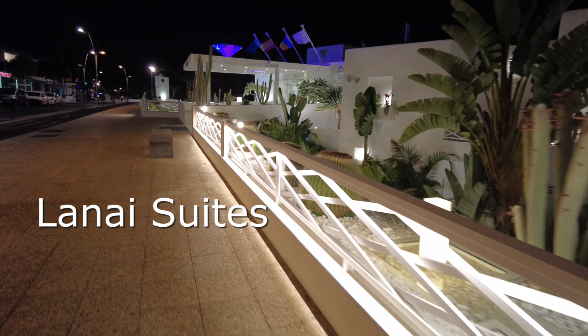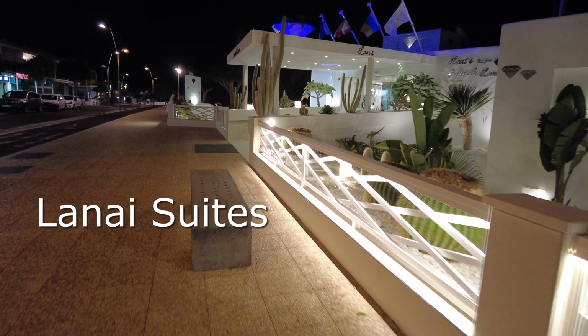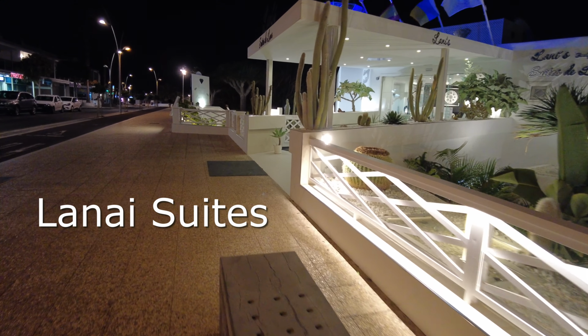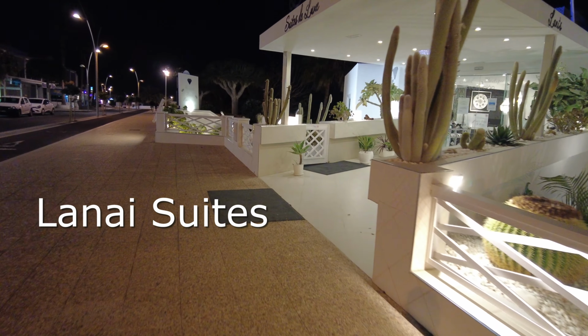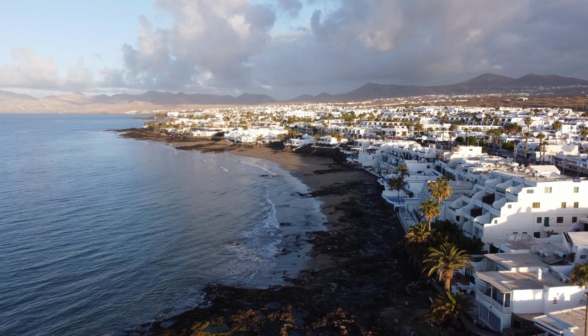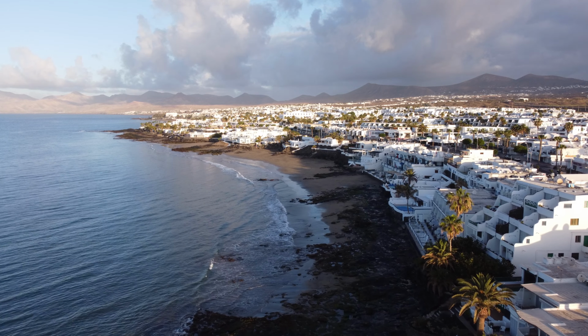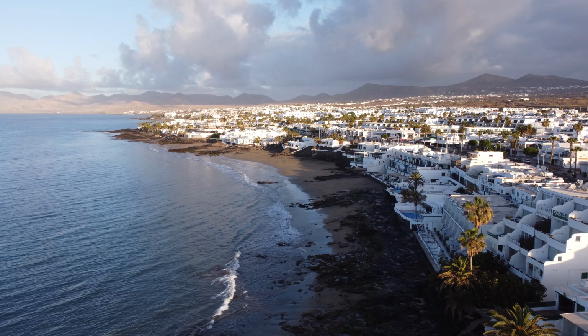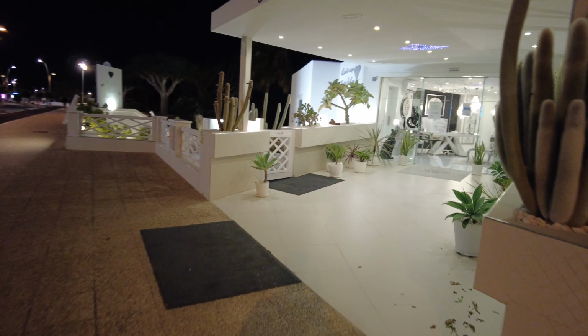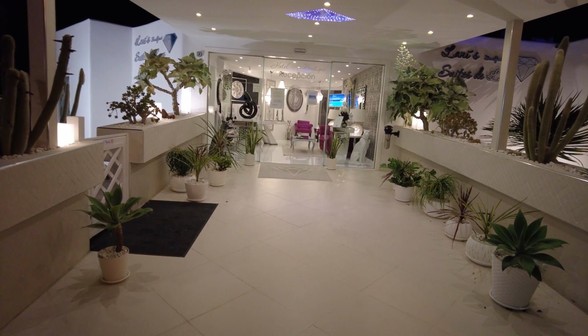The second resort we stayed in was called Lanai Suites, and as you can see, it was less remote. It's kind of located in the middle of a downtown area in Puerto del Carmen, in the Las Palmas area, which seemed more heavily populated than where we were at the other resort in Playa Blanca. It was a 4-star adults-only hotel, but it was double the price. The customer service, however, was fantastic.